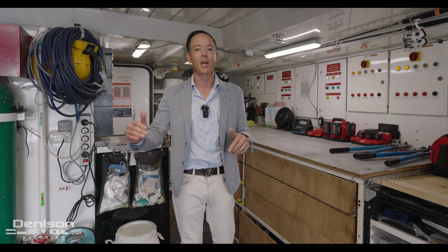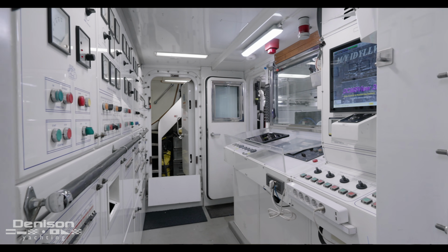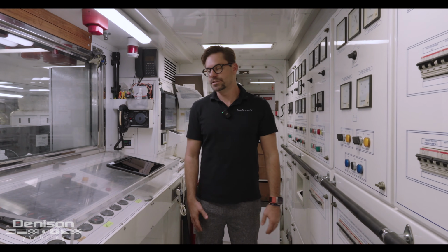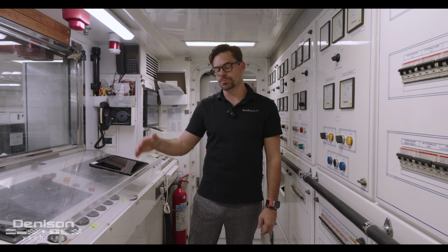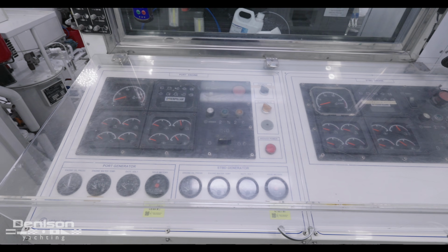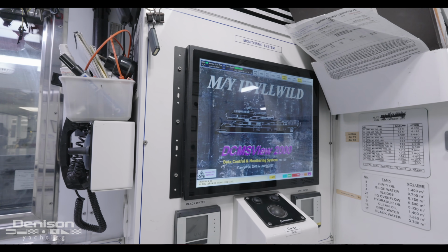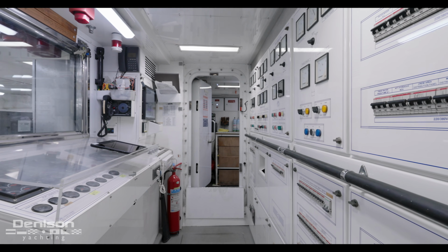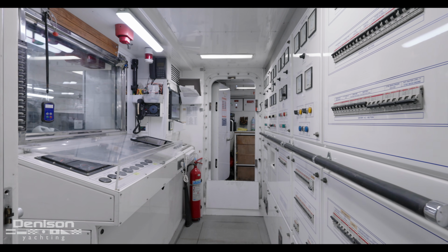He's gonna get you a lot of technical detail. Let's check him out in the control room. So we're just forward of the garage. This is the control room. This gives the engineer a quiet space to monitor all the systems on the boat. You've got engine gauges, generator gauges, DC, AC, and the monitoring system here. So nice, private, quiet space for them to do their thing. So from here, we're gonna walk forward into the main engine room.